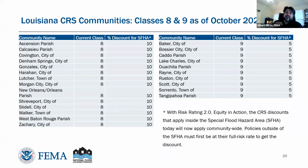Now, that glide path can be 18% a year. The 25% discount for the CRS is going to be important. It's going to help hedge that possibility of an increase for some policies. So the CRS program is really important. It's something that is out of the hands of the individual homeowners, who can ensure that mitigation happens for their structures where they have direct control. But for something like the CRS, it's out of their hands.